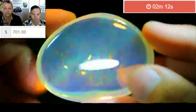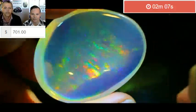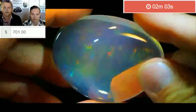So when you look at a stone like this, you go, wow. So this stone is what they call a contraluce opal. That means when the light shines from behind the stone, you get the opal colours, instead of the traditional opals where the light has to be in front of the opal. Yeah.